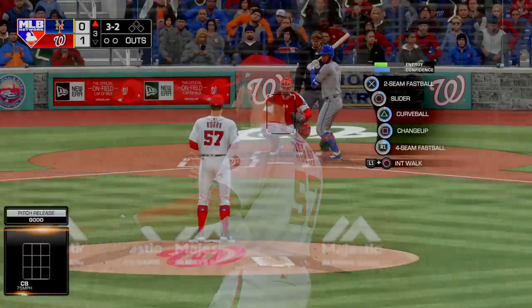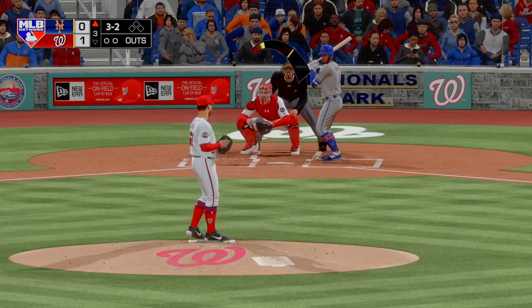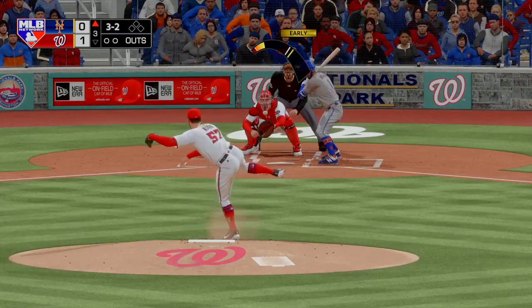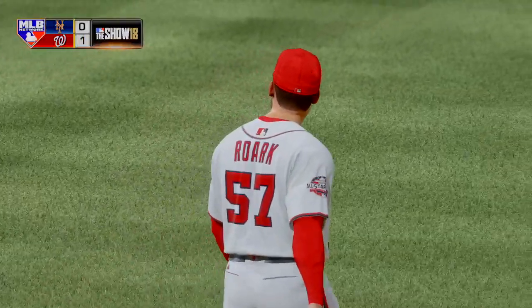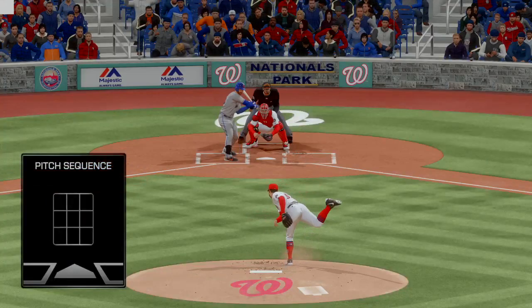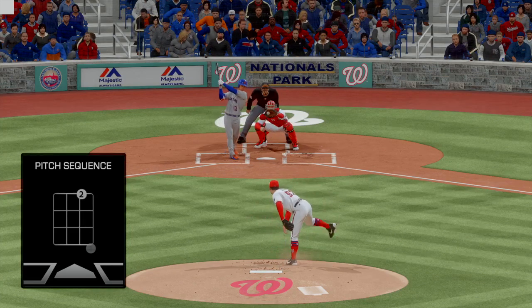It's a fine line between working down in the zone on 2-2 and bouncing one in there that basically has no chance of getting swung at. Right there, he basically spiked that one right into the dirt, and now he has to find the zone on a 3-2 pitch. Got him to miss the breaking ball there. Ahmed Rosario goes down for the first out here in inning number 3.